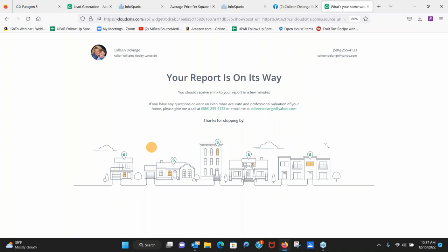What it shows them is a few random closed properties right by them. Behind the scenes, you, the agent, just got an email and it says you have a new lead. When you click on that, it will show you exactly what was sent to them, and it will also give you their contact information so that you now can reach out to them and say, Sally Sue, I see you were wondering what your home is worth.